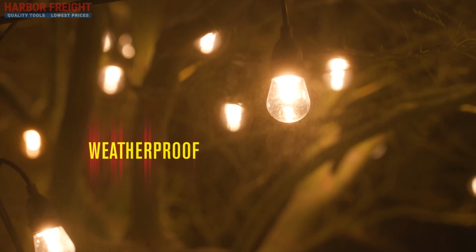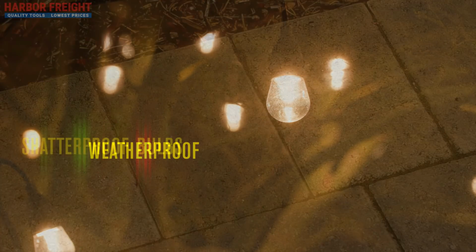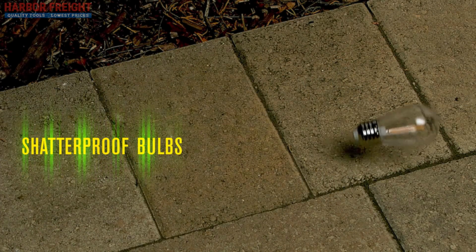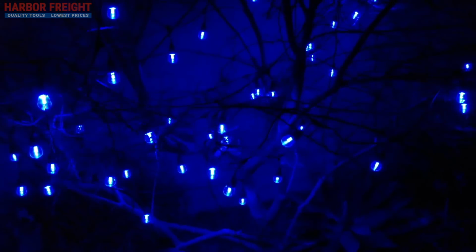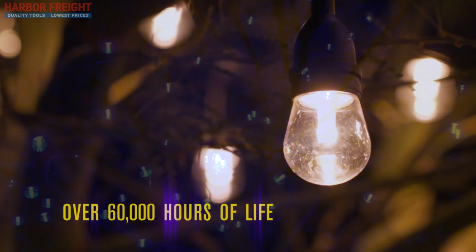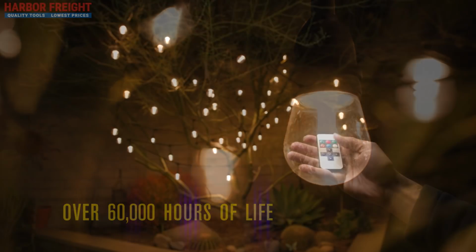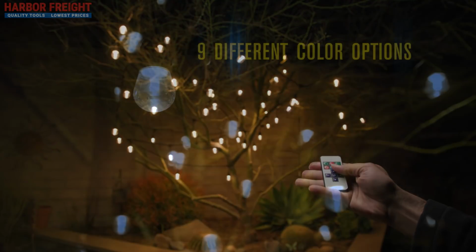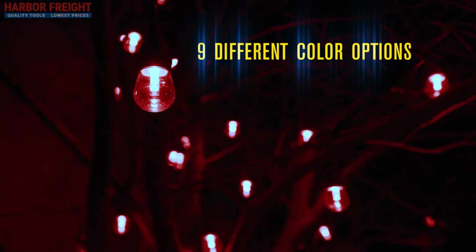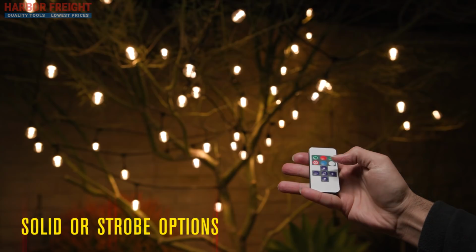This 12-bulb LED string light strand is weatherproof to withstand the toughest conditions, and all bulbs are shatterproof for extreme durability. These LED bulbs have extended runtimes when compared with incandescents and can last for over 60,000 hours. What makes these lights unique is that they come with a color-changing remote that you can use to cycle through 9 beautiful colors, as well as change to various strobe modes.